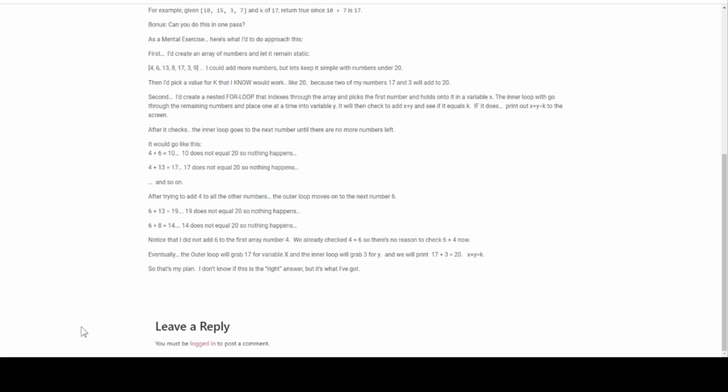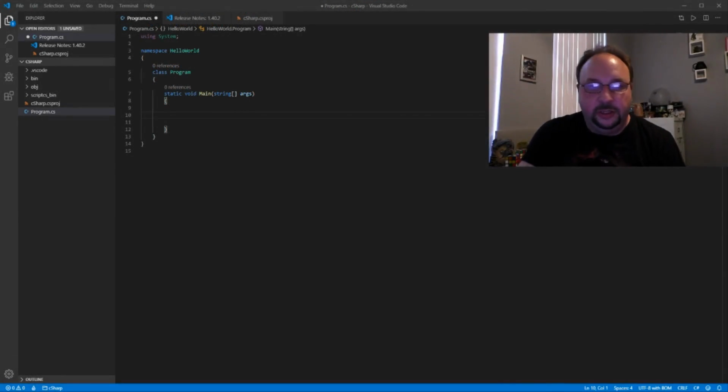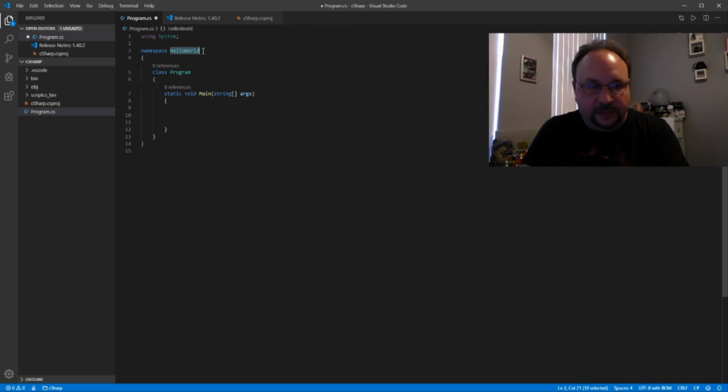With that, I'm going to go ahead and try to start coding this. So I start with an empty coding screen. This is in Visual Studio Code. So what I'll do is I'll go to this window and I have an empty program. This step's not necessary, but I'm going to call this daily program challenge.